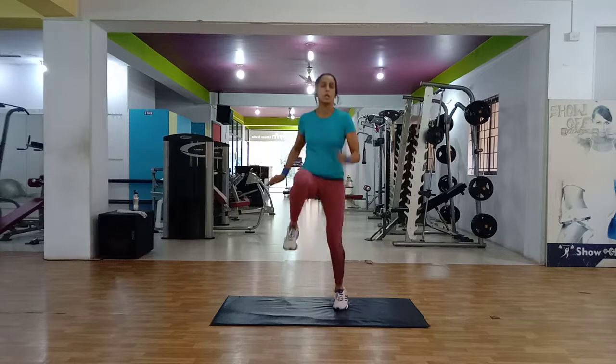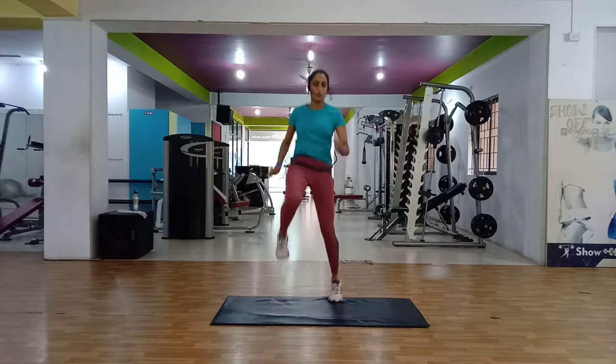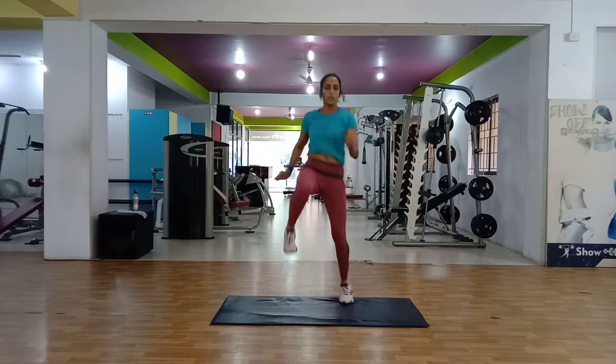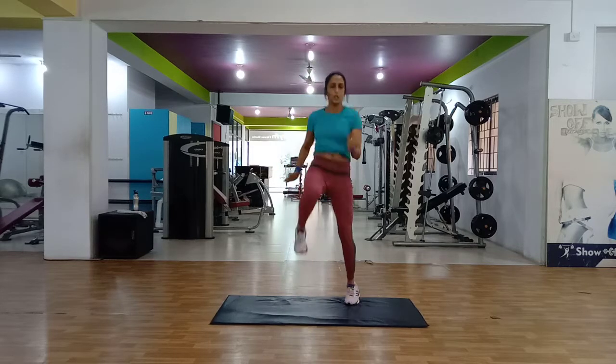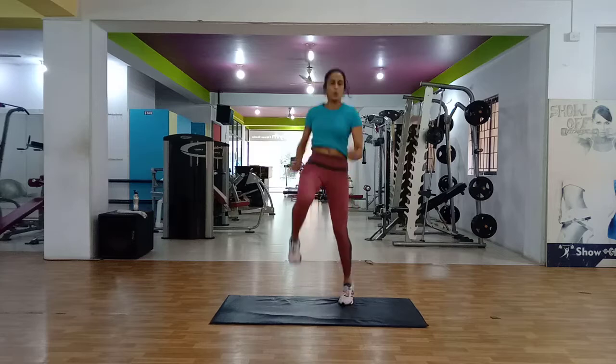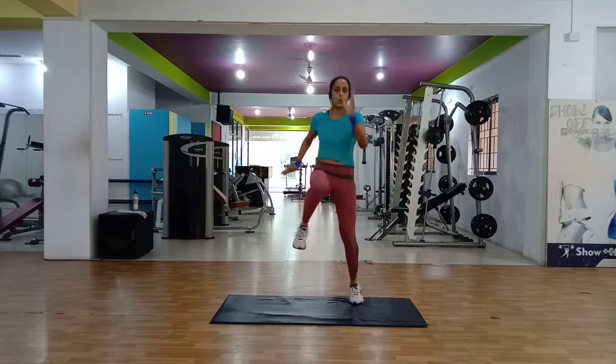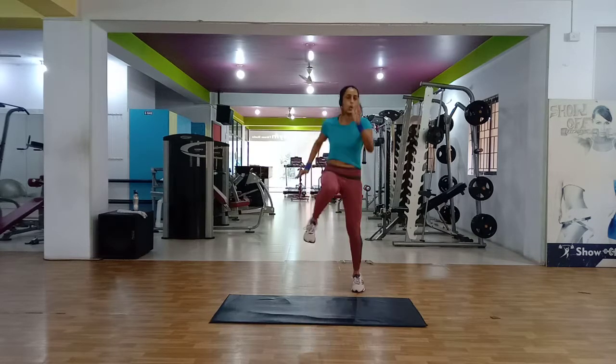If you're actually going to have a look at it, there is a difference in the speed that she's doing. What is she trying to show? She's trying to prove that anybody can do this. A beginner can do this, an intermediate guy can do this, an advanced guy can do this. Every 20 seconds you'll see a change.